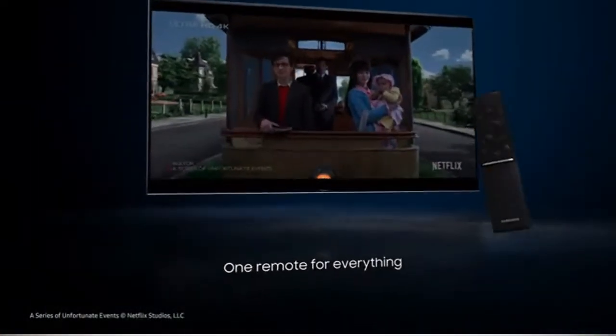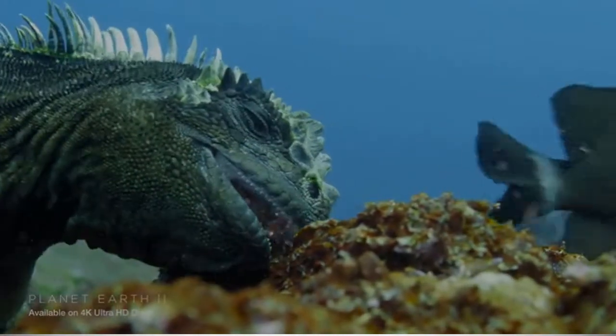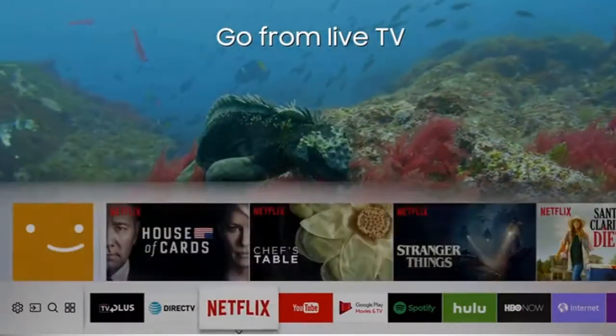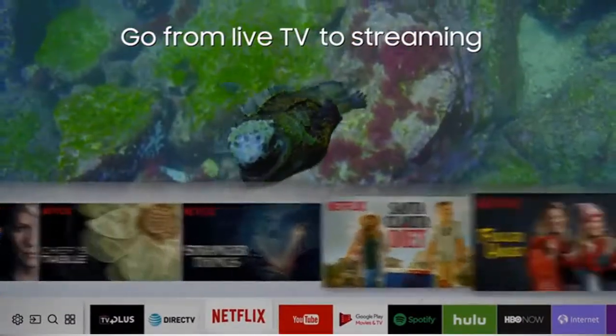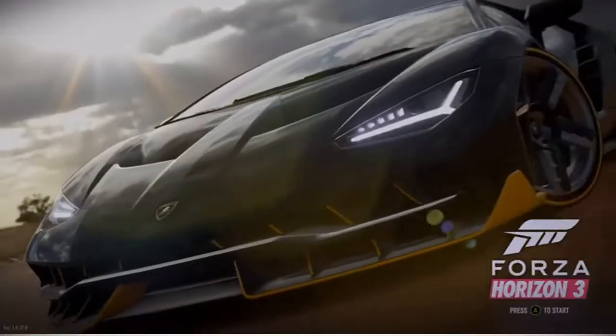There's so much to watch. Access all your entertainment sources in one place with one remote. The Smart Hub is fully customizable, letting you switch seamlessly between live TV, streaming, and games.